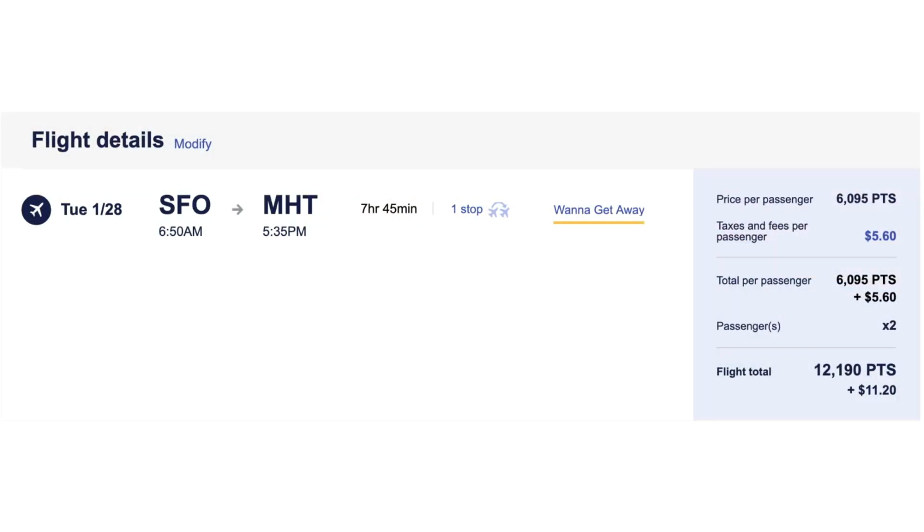Now, while I always say to check the cash fares, something to keep in mind, Google Flights does not show Southwest. Now, Southwest was showing flights from San Francisco back over to Manchester, New Hampshire for just under 6,100 points per person. And I will be back in Manchester, New Hampshire about 5:30 p.m., which worked out great for us. And this was not only the most convenient option, but it was also our cheapest option.